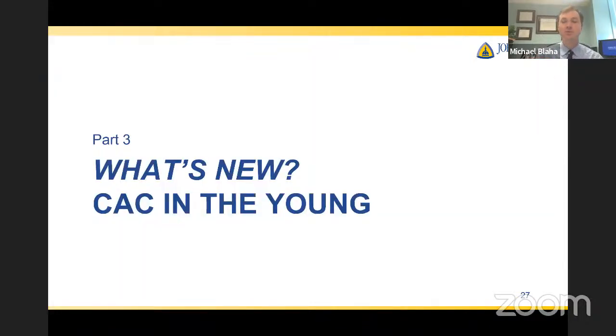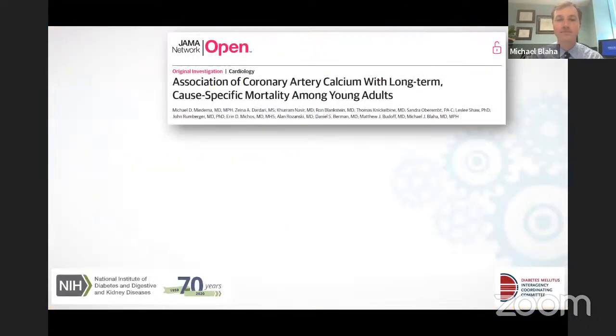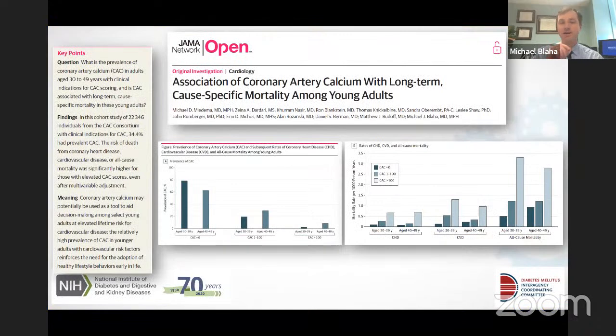Okay, what about calcium scoring in the young? This is an important topic that I want to cover here, because it turns out that calcium is more prevalent than we once thought, even at young ages. So here, this is data from the Calcium Consortium.